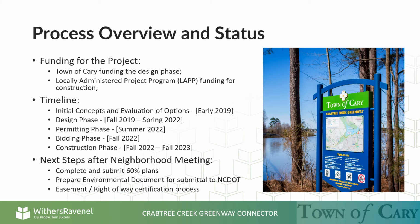Initial concepts and evaluation of options took place late 2018 to early 2019. The design phase began in fall 2019 and will continue through spring 2022. The permitting phase is expected to be completed in summer 2022. The bidding phase will take place in fall 2022. And finally, the construction phase will proceed from fall 2022 through fall 2023.